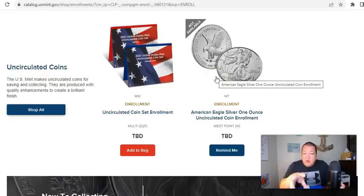Now, I don't know if they're going to keep this on here, but eventually it'll drop off. Until next year, right before they decide to mint the 2023 Silver Eagles, you're going to be able to enroll in this program. But as of right now, you can't jump onto the regular uncirculated Silver Eagle program. And that was going to be coming. They can only make so many of these because of the short supply of silver.